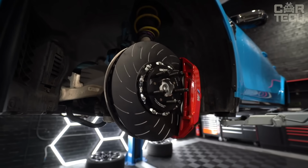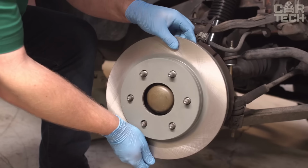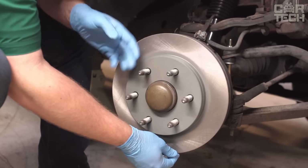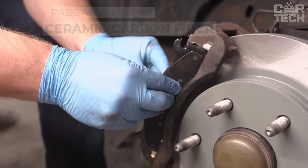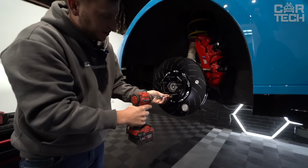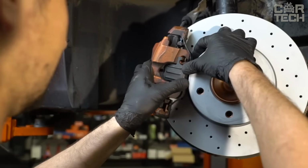The discs have special holes for more efficient cooling, as well as specially shaped grooves that channel dust to keep braking smooth and safe. The brake pads are made of ceramic carbon fiber, providing reliable friction and long life. This makes this set suitable for everyday use and can be fitted to many popular car models.